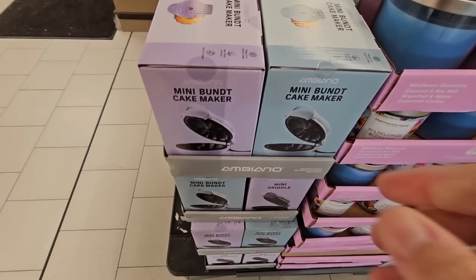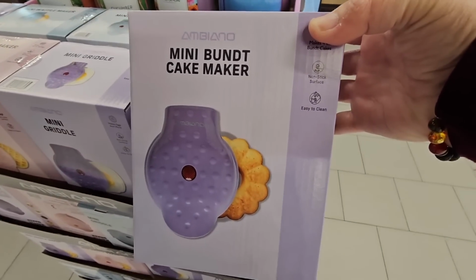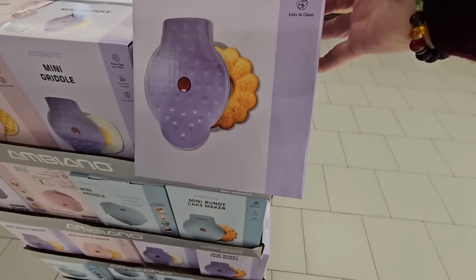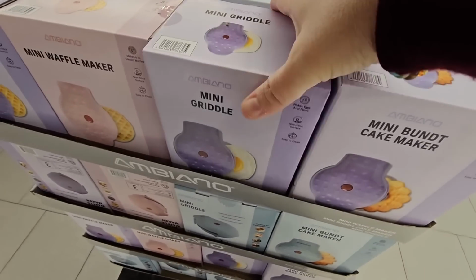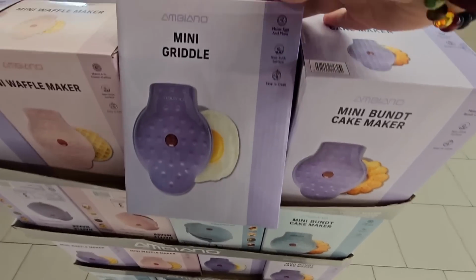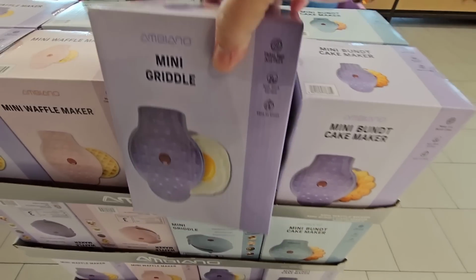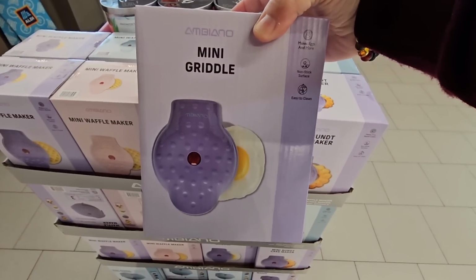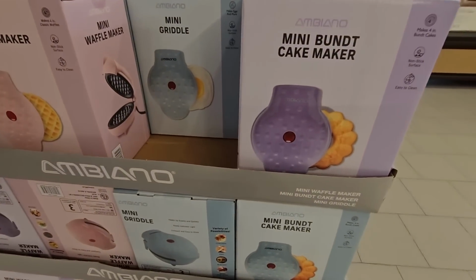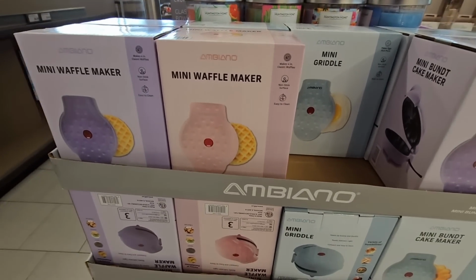Now these are kind of cute. You have a little mini bundt cake maker. And it looks like you get about 3 different colors. So it's beautiful. You have purple, you have blue, you have pink. And so you have the cake maker, you have the mini griddle, and these are tiny. And then you have the little mini waffle maker. And this is actually perfect, especially if you're just wanting to make just one. And so I did double check the price, and these are $8.99.